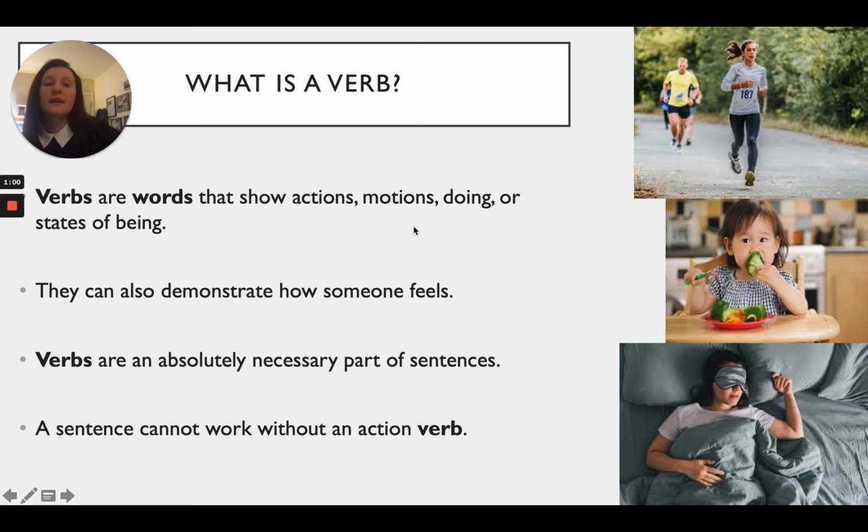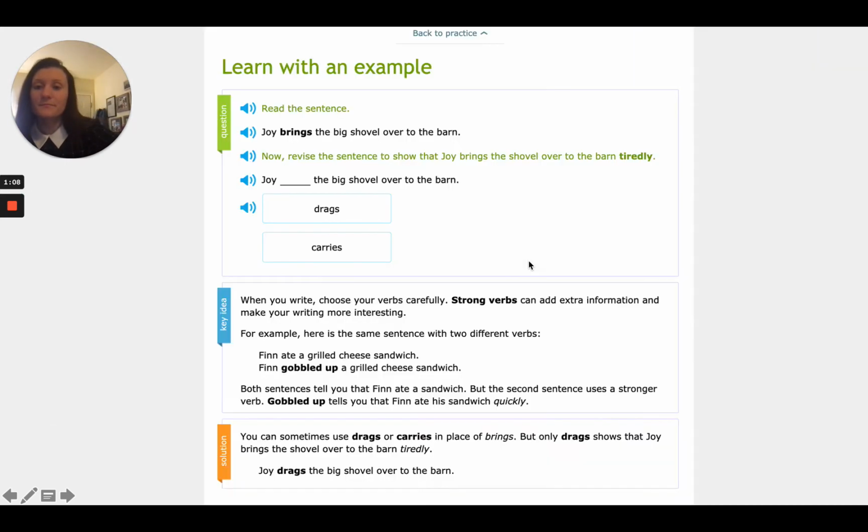On the side, I just put some pictures of different types of verbs, like running, eating, and sleeping. All right, so let's look at an example here from IXL. Our question says, read the sentence. It says, Joy brings the big towel over to the barn. The word brings is bolded, so we know that this is the verb in the sentence.